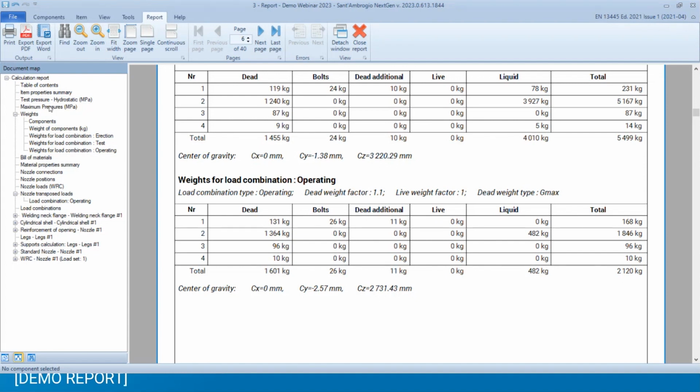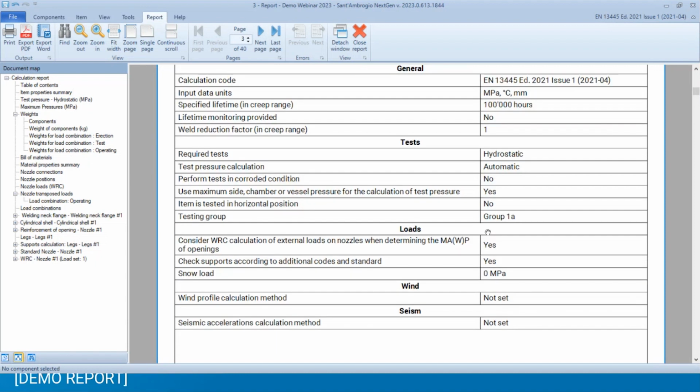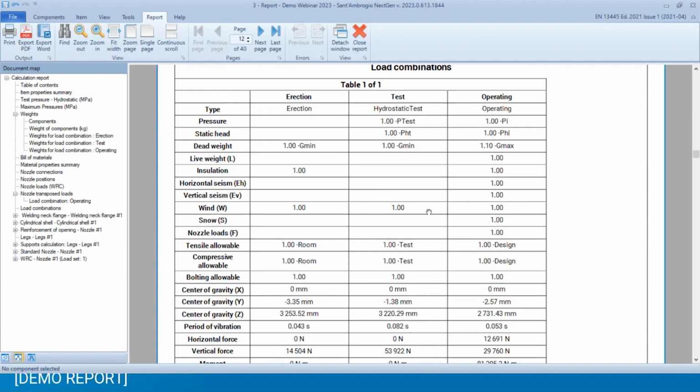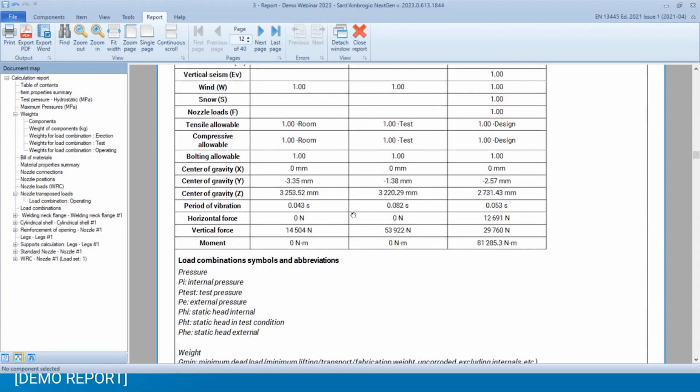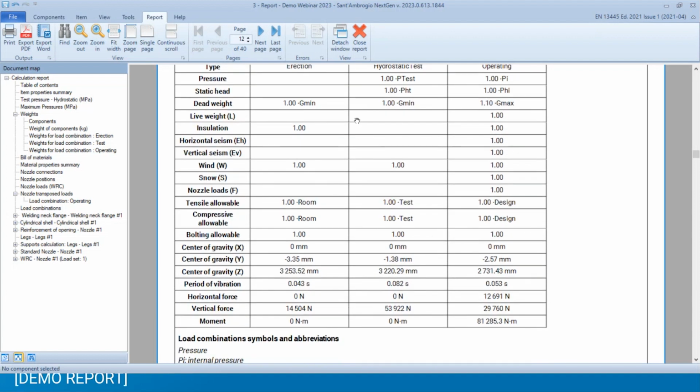And we also have a recap of the item properties. So these are the properties that you set when you set up your item, which test is enabled, if we included or not some of the options. And this can be helpful if you want to recheck items in the future and see how you managed to set them up. And finally, we have the revised load combinations recap. So you have this summary with the load combination, explanation of the symbols, and a recap of the factors of each load combination. So this is again a progressive update of our calculation report, and we are including more meaningful information, especially in the structural calculation, to better understand how the vessel is behaving and how each load weight is transferred down to the support.